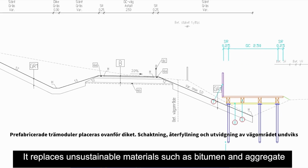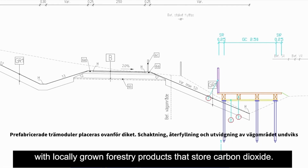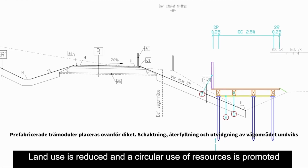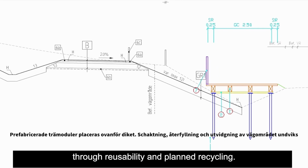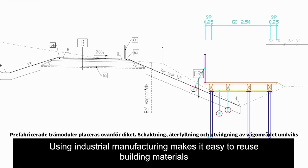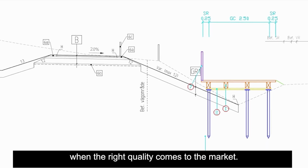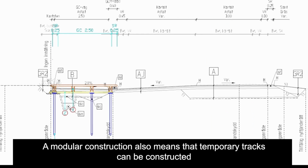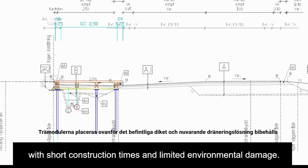Den ersätter ohållbara material som oljeprodukter och bergkross med lokalodlade skogsprodukter som lagrar koldioxid. Dessutom minskar markanvändningen och en cirkulär användning av resurser främjas genom återbrukbarhet och projekterad återvinning. Att använda industriell tillverkning gör det lätt att återbruka byggmaterial när rätt kvalitet kommer på marknaden. En modulär konstruktion innebär även att tillfälliga vägar kan konstrueras med korta byggtider och begränsad miljöskada och hög återställbarhet.